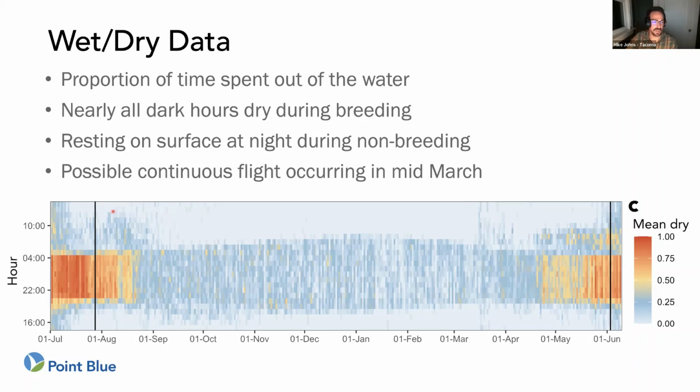That's sort of a snapshot of it, but basically what it's saying is that during the breeding season, during the dark hours, they're on land, and then these periods where they're dry during the non-breeding season at night are actually likely when they're just resting on the water. So it's been shown in other studies where things like puffins will actually tuck their legs up into their body when they're resting on the water, and so you actually get a false reading of dry because they're so good at keeping their legs dry when they're sleeping on the water. So these periods at night that are dry are likely birds that are just sleeping on the surface of the water.